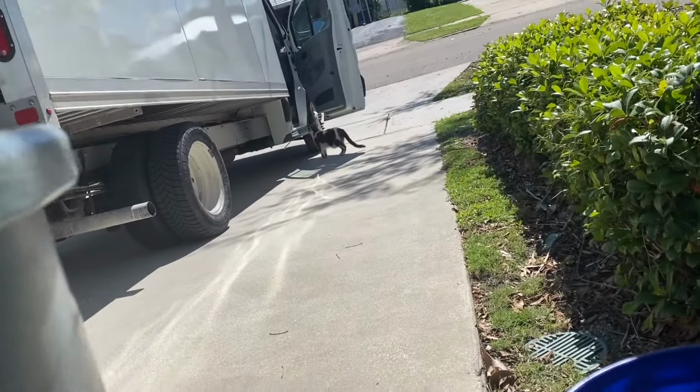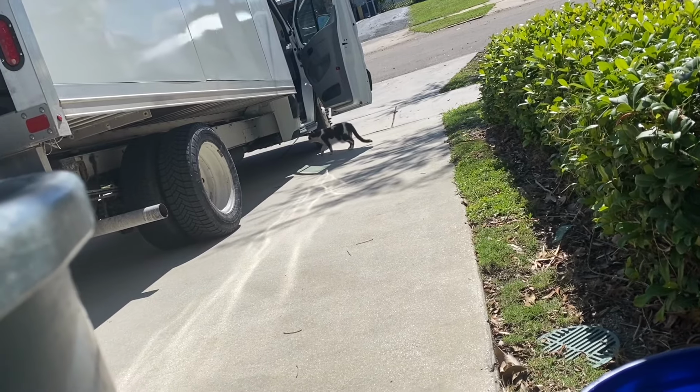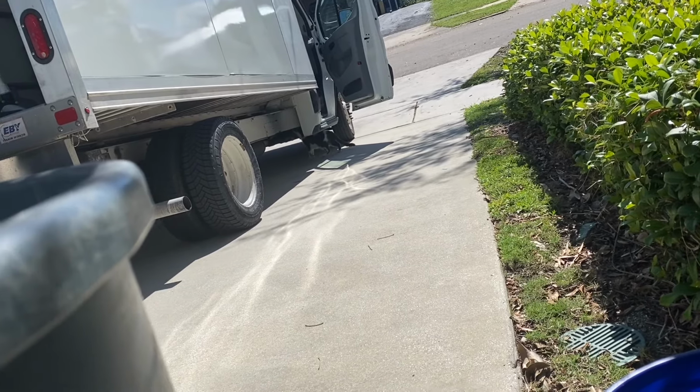And now this cat's trying to get into the truck. Some random cat just pulled up with its Hitler mustache and trying to steal my truck.